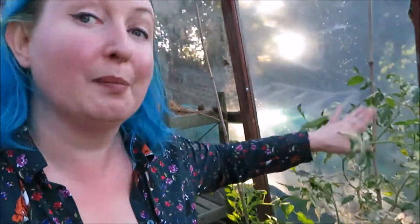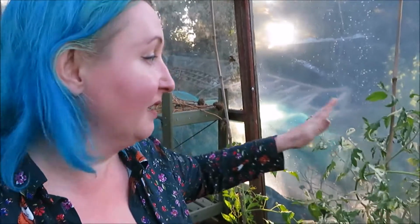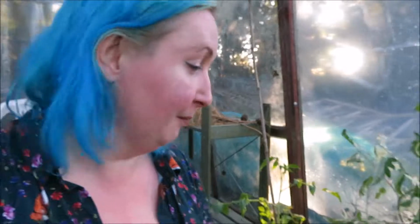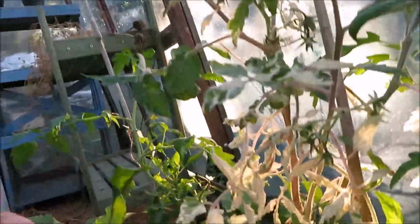I want this plant's genetics in some seeds. I've grown another Phelan's First Snow and it was nowhere near as variegated as this. So I want this one to just set just 1 fruit. I told it I love it a lot. I told it it's pretty. And just need one, just 1 fruit. So cross your fingers for me, guys, because it's just lovely.